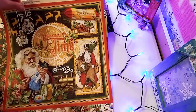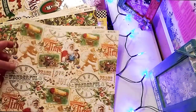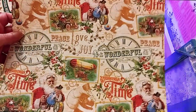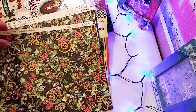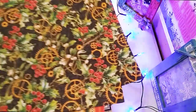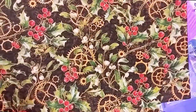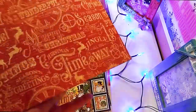So here's the two. It's kind of like a Father Time type of feel to it. I just love that. Christmas time. Look how beautiful that is. And then you have two of those. They are double-sided. You have the holly and the gears, the clock gears as well.